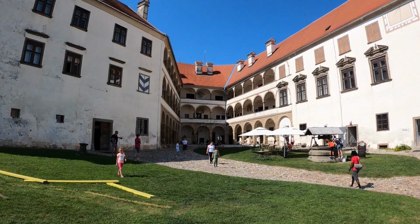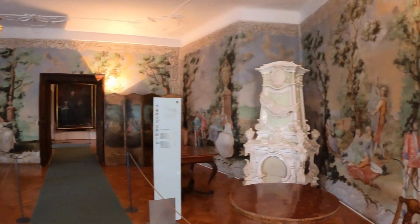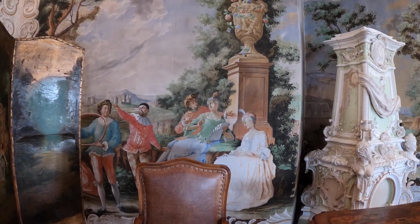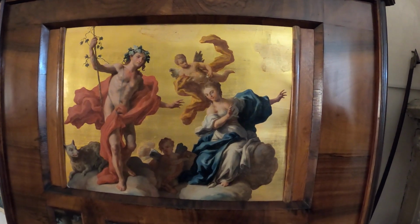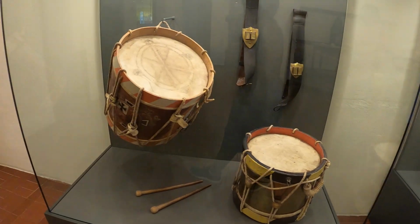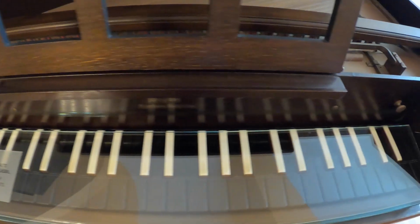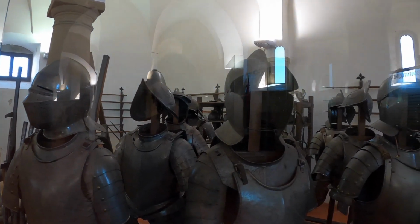Inside the castle, you can see furnishings, some of which date back to the 16th century. They have well-preserved murals that are just lovely. And this is an exquisite piece here. There's also a really interesting music exhibit. And what castle would be complete without an armory?